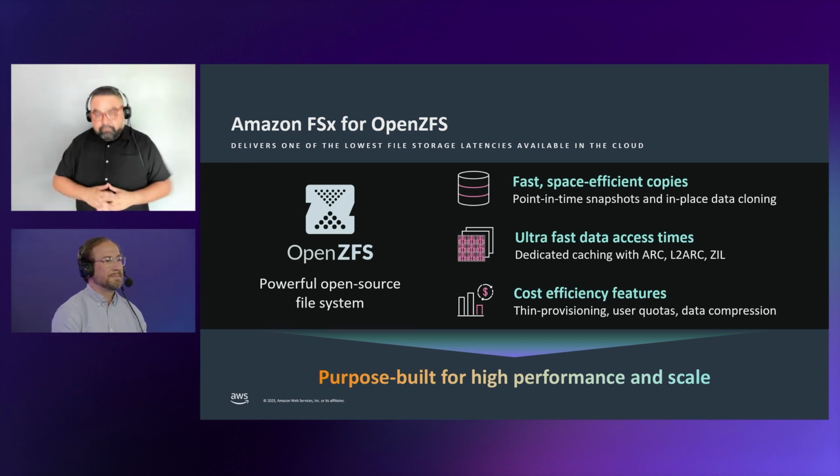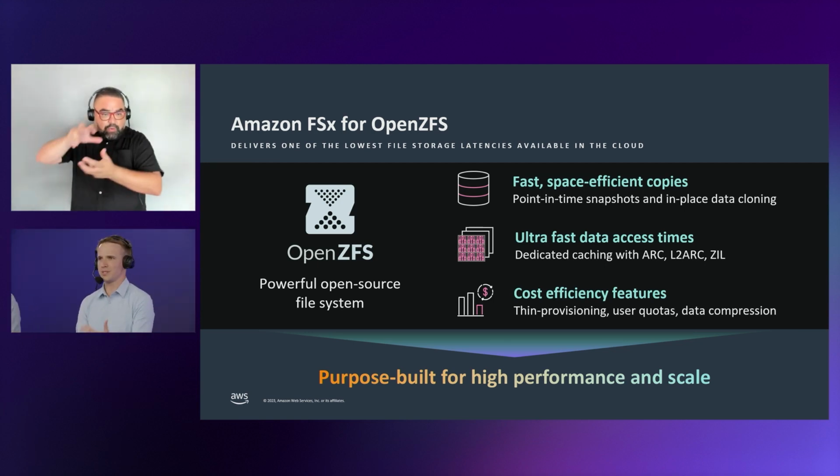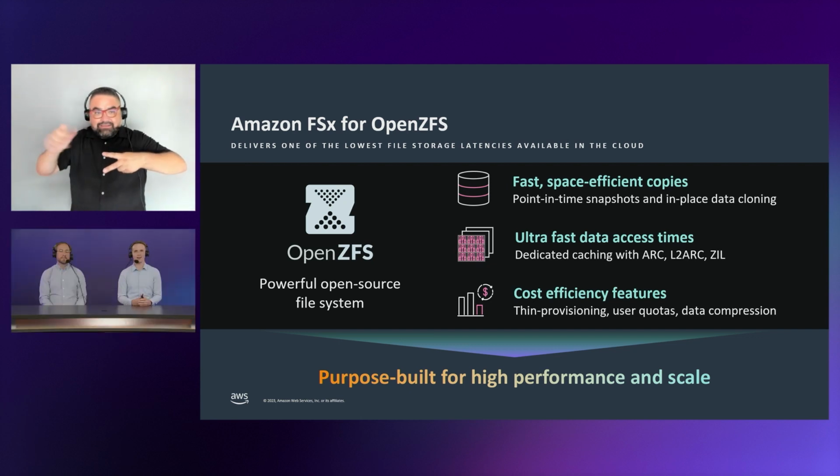Thanks, Dave. So as Dave mentioned, I'm going to be talking about the other 2 file systems in the Amazon FSx family that customers commonly use to migrate their NAS to the cloud. The first one of these is Amazon FSx for OpenZFS. It's actually the youngest FSx service, launched about a year and a half back. And it's powered by the popular OpenZFS open source file system.